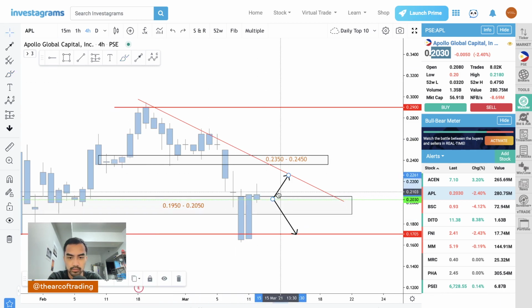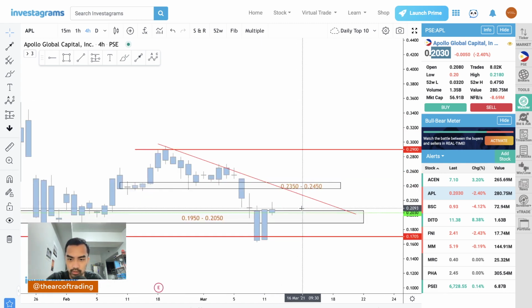Remember these possibilities, because it could bounce. It's at support zone right now. It could bounce up to 22 plus or break below to 17.17. So gotta be careful. Know where your cut loss points are.